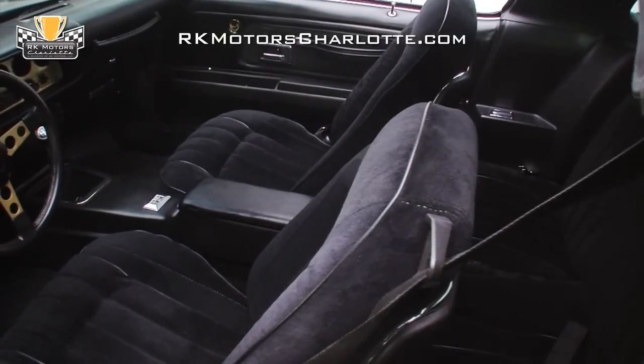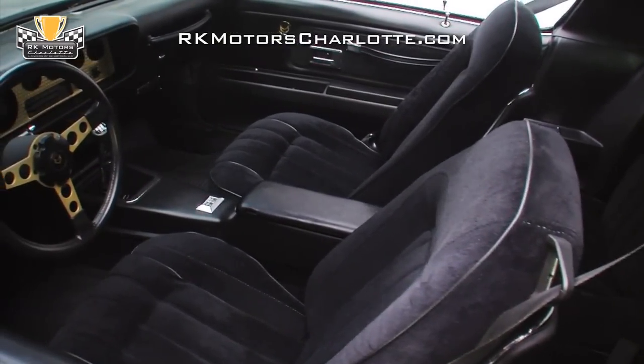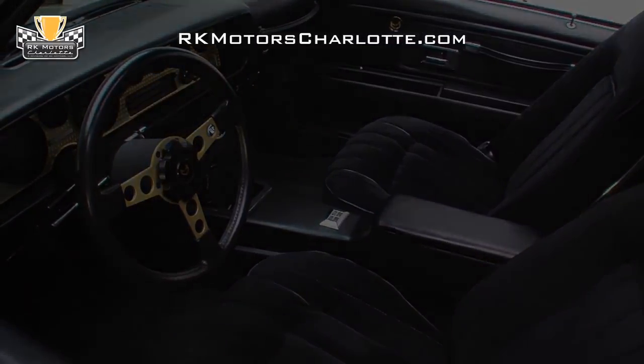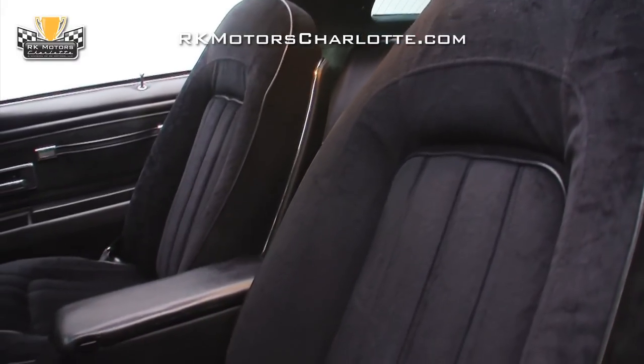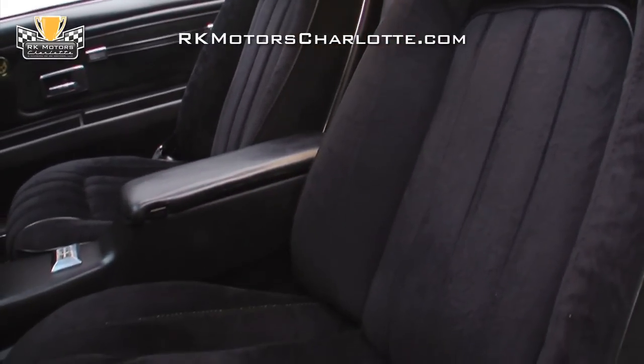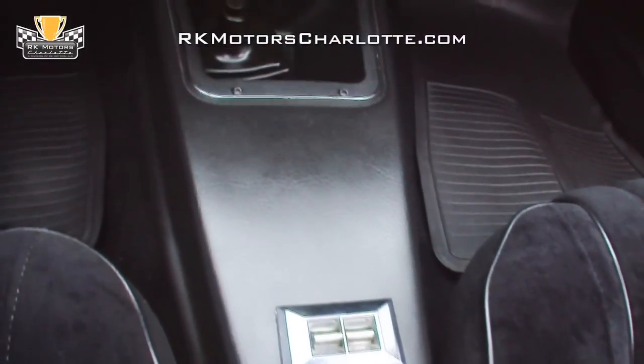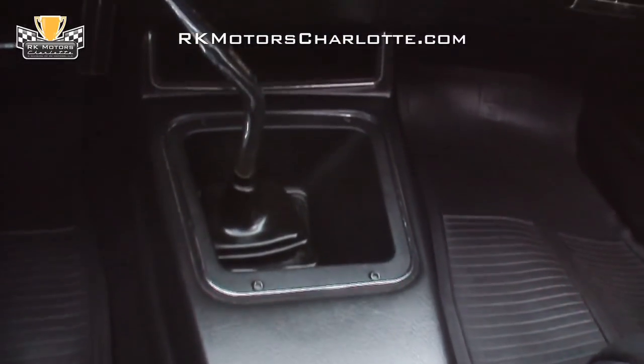Inside, you'll find a fully restored optional velour interior that wraps Special Edition exclusive gold trim in a whole lot of old-school style. The rebuilt seats are firm, crisp, and look every bit as nice and rich as their velour name implies. Between the seats, a silver-trimmed console props buttons for the power windows behind a chrome hearse shifter.